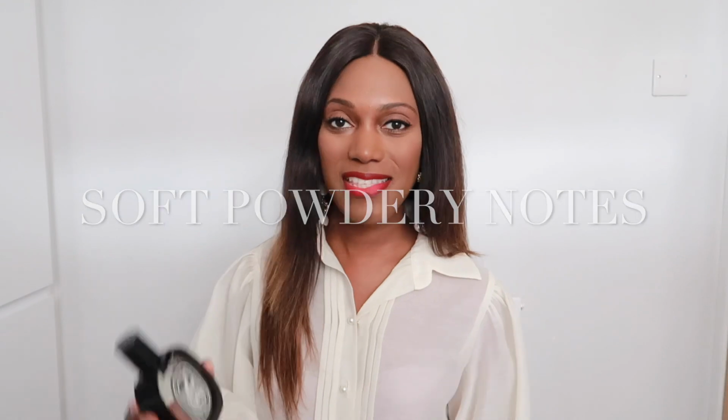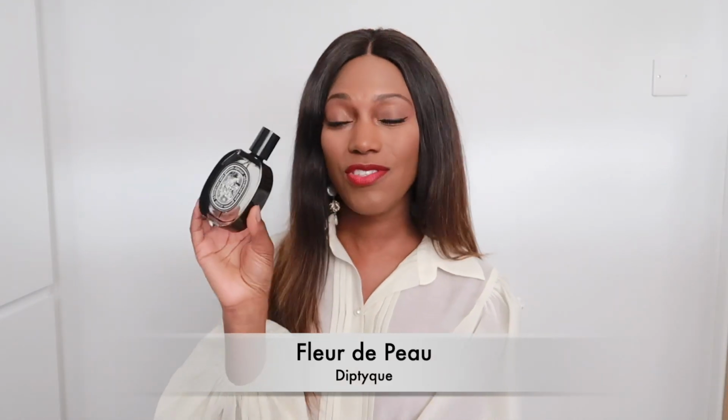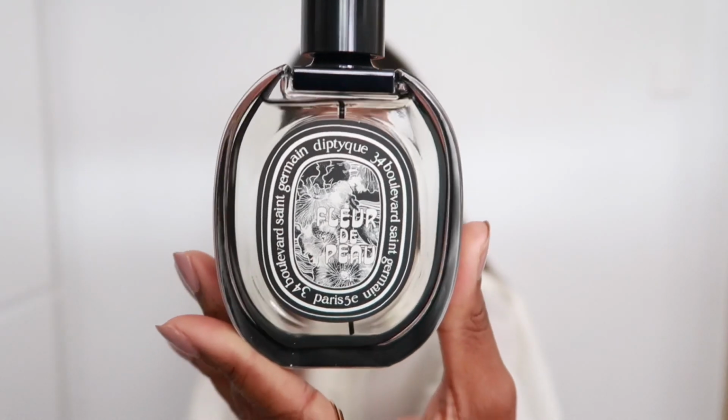This part of my haul has been categorized into 3 categories. So the first category is going to be my soft powdery fragrances. I recommend Fleur de Peau as your soft powdery musk, and this fragrance is gorgeous, absolutely stunning for the autumn. It is soft, airy and powdery. Fleur de Peau has iris, bergamot, ambergris and ambrette. This fragrance is your powdery perfume, and I adore this for the autumn because it's very soft and delicate.